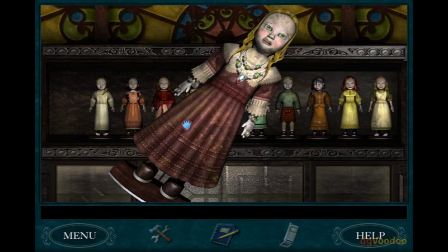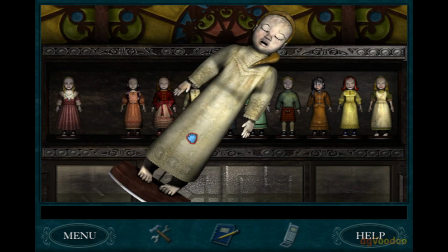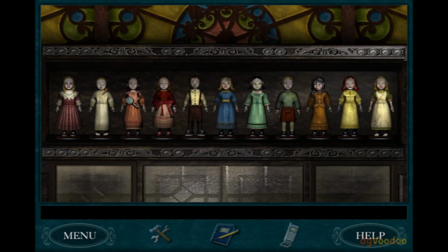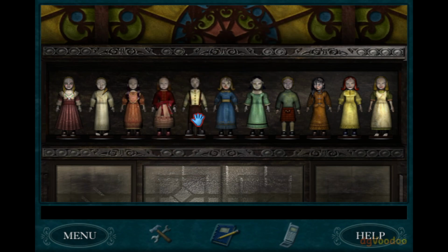Do I have to put these in some kind of a particular order? I have no idea what to do with these dolls.